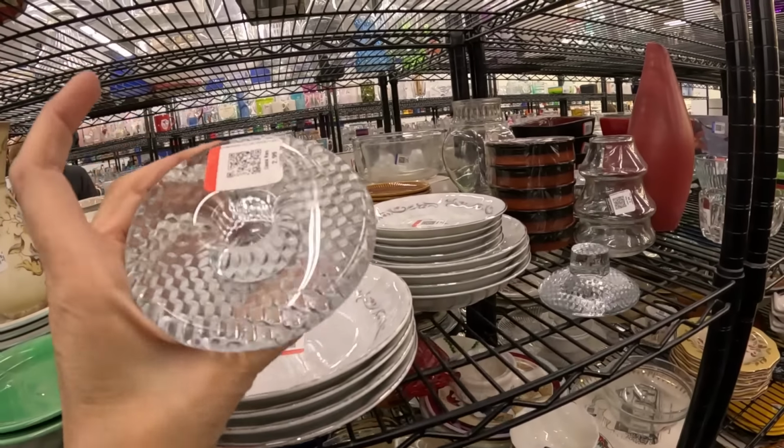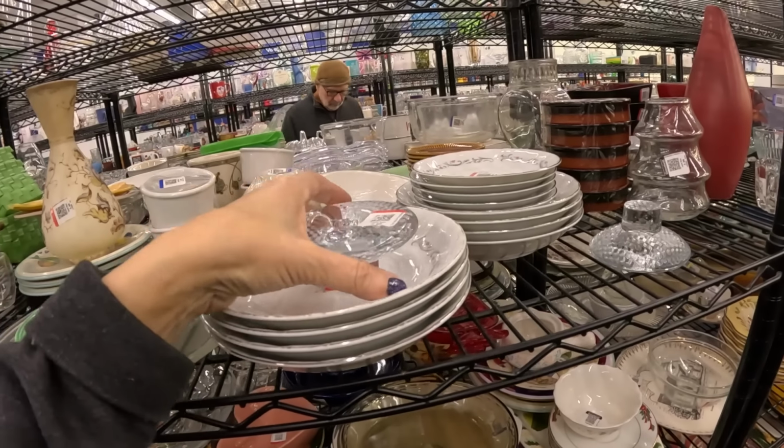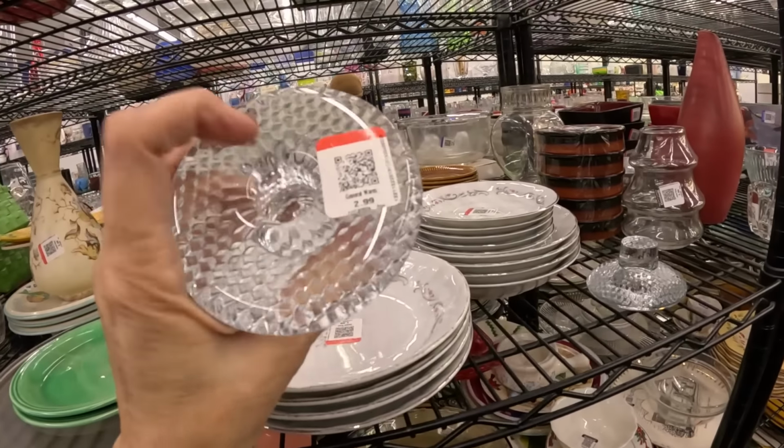Do you guys have thrifting dreams if you go thrifting a lot? I feel like I do this so much that I dream about brand names and thrifting.